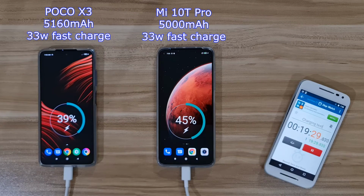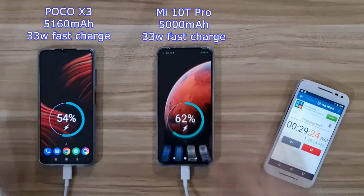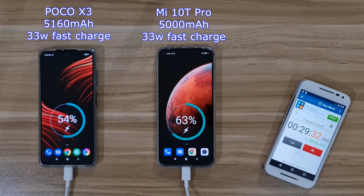At the 20 minute mark, the POCO X3 is almost catching up to the 10T Pro at 39%, whereas the 10T Pro is at 45%. Both of them have only a 6% difference over here. Then coming to the half hour mark, the POCO X3 is once again trailing behind at 55% and the 10T Pro is at 63%. And again, there is about an 8% difference.